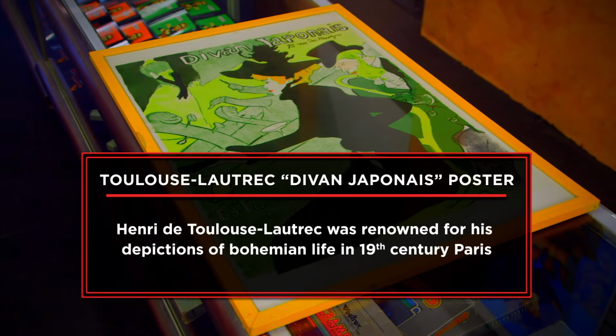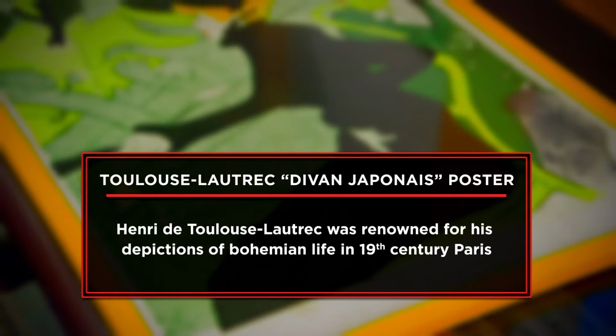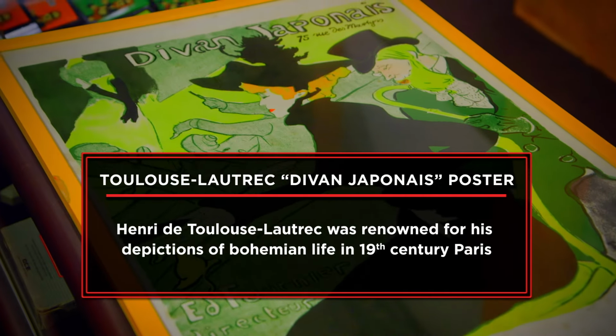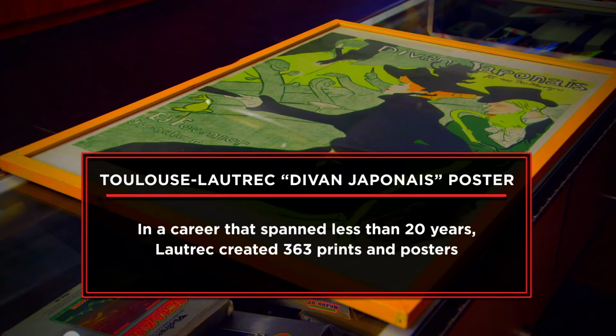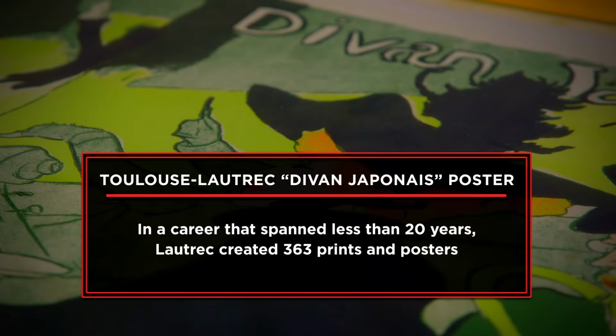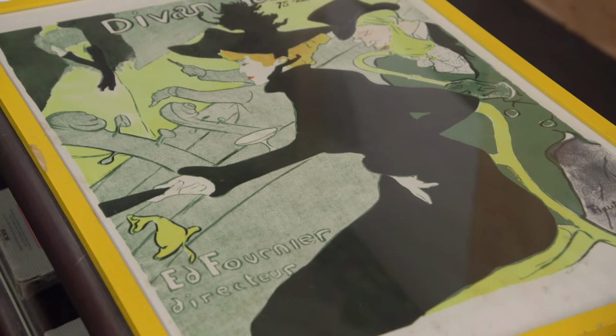I'm at the pawn shop today to sell my 1893 Toulouse-Lautrec poster. The poster's in great condition. It's never been removed from the frame, and the frame itself is very old. I think I want to sell it because it might be quite valuable and I could use the money. I'm hoping to get $12,000 for my Toulouse-Lautrec poster.